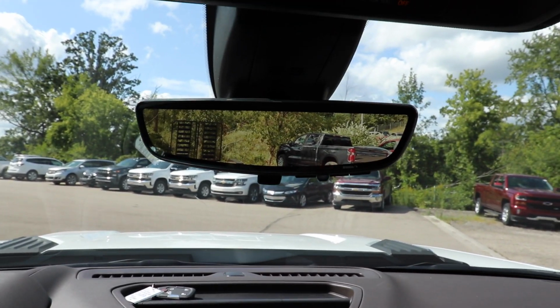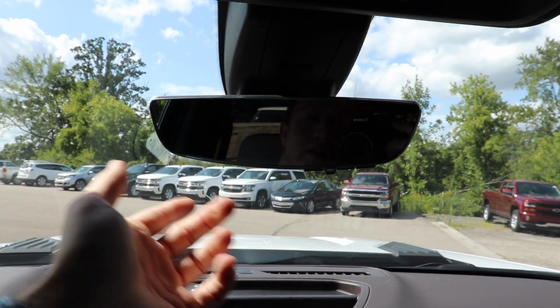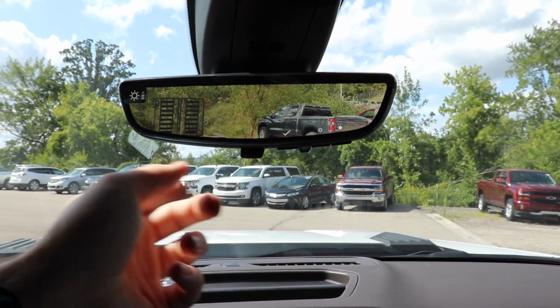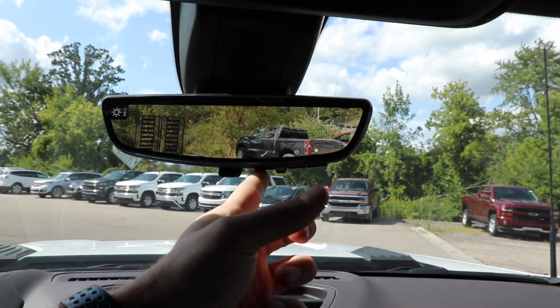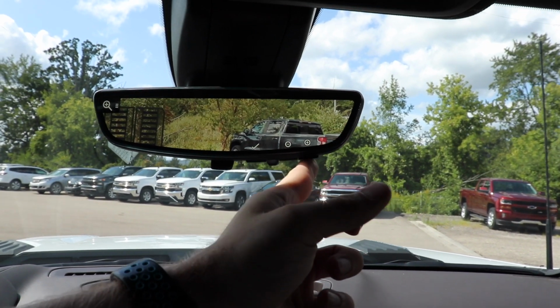This being an LTZ has the awesome camera backup mirror, which is super, super cool. The camera is actually in the third brake light, so we're gonna flick it down, and then we actually have different settings. So right now we're in the brightness mode. I can make it brighter, or I can make it dimmer. Right now we are in the zoom feature, so I can zoom.